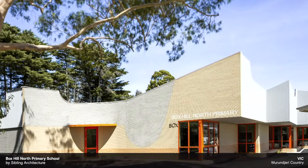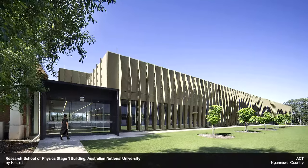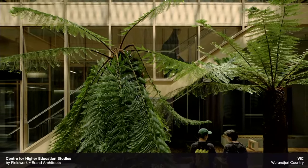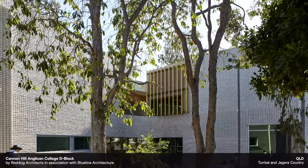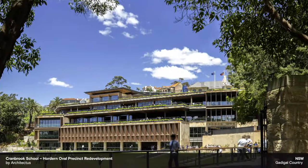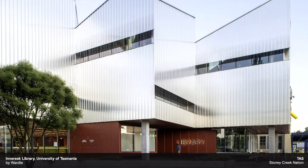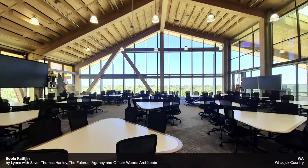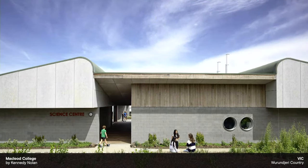Box Hill North Primary School by Sibling Architecture. Research School of Physics Stage 1 Building, Australian National University by Hassel. Centre for Higher Education Studies by Fieldwork plus Brand Architects. Cannon Hill Anglican College D Block by Red Dog Architects in association with Blue Line Architecture. Cranbrook School, Horden Oval Precinct Redevelopment by Architectus. Inveresk Library, University of Tasmania by Wardle. Bula Katagen by Lyons with Silver Thomas Hanley, the Fulcrum Agency and Officer Woods Architects. And McLeod College by Kennedy Nolan.